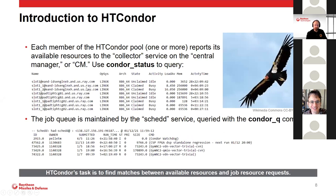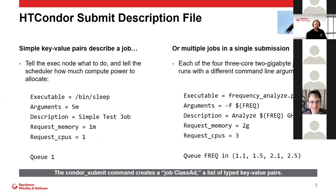Not sure we need to really delve too deeply into this, probably not. Basically the key point here is that each member of the pool reports its resources, and the job queue is maintained by the CHTC service, and then the negotiator matches the jobs and their resource requests to available resources.